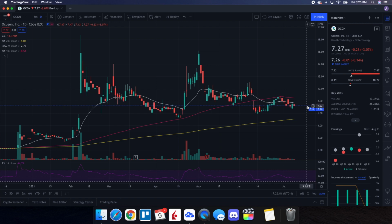Yes, we ended up breaking through the $7.50, but another area I was telling you guys to keep in mind was also right here around the $7 level, and we are continuing to hold up $7. We ended up getting to $7.13 and then ended up showing some strength. So these are some things that you want to be aware of.